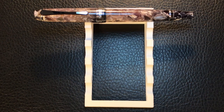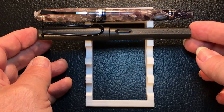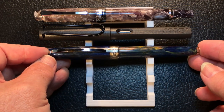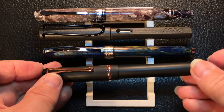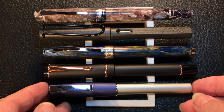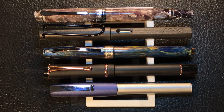Okay, here is the PenBBS 456 with a Lamy Safari, a Visconti Van Gogh, a Conklin Durograph, and a Faber-Castell Loom. Now let's see them posted.